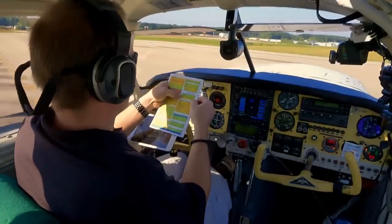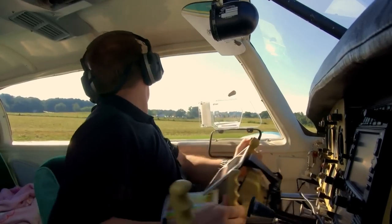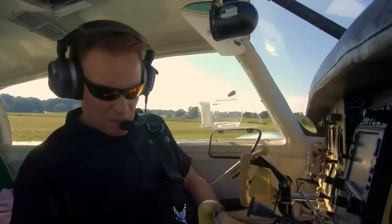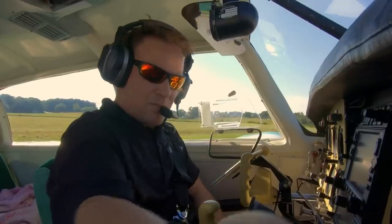No oil on windshield. Auto idle. Controls are free and correct. Trim is on takeoff. Engine instruments check, circuit breakers check.